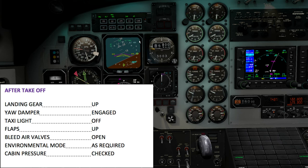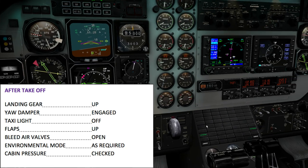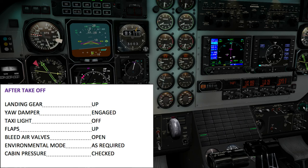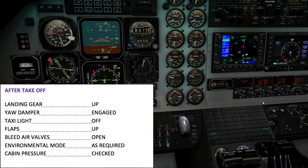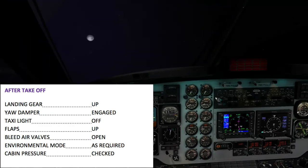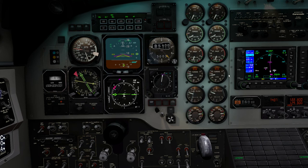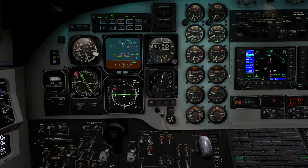Landing gear up, yaw damper is engaged, taxi light is off, flaps are up, and bleed air valves are coming on. Environmental mode is auto, cabin pressure is heading 150. After takeoff checklist complete. Foxtrot Charlie Yankee Papa Juliet, turn left heading 090, cleared through to runway 06, and speed 180 knots.